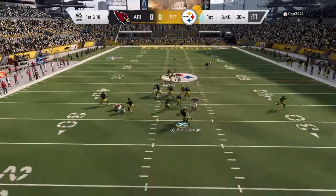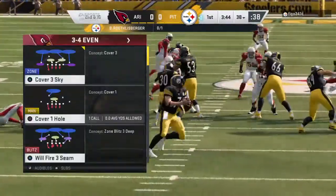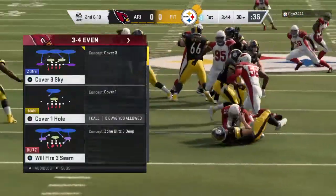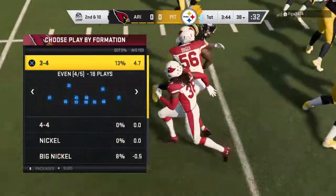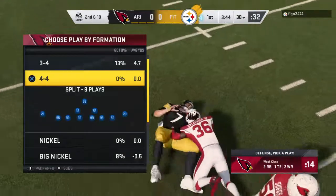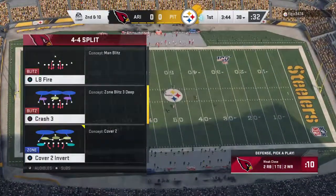Here's Roethlisberger. And he takes a shot on the release as this will be incomplete. Pressure, and that's certainly going to be a key to this game going forward. And that time, they were able to get in there and influence the throw. And remember, quarterbacks got to get rid of it. They don't have the Tucker rule that they can fall back on anymore.